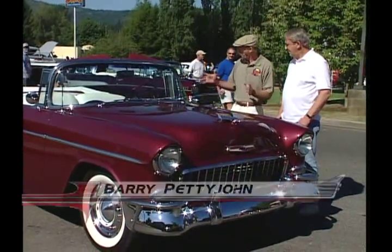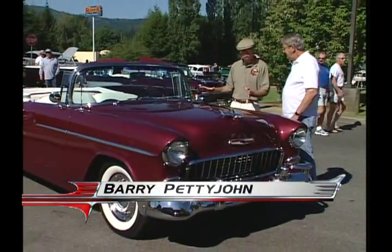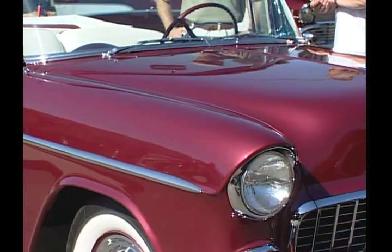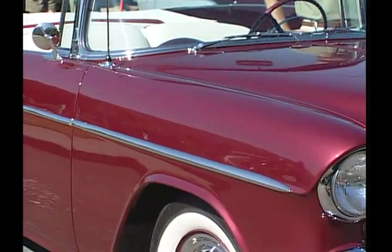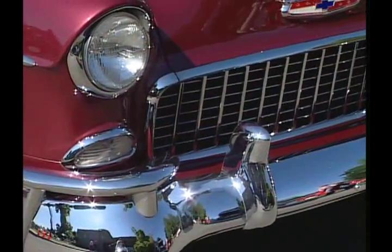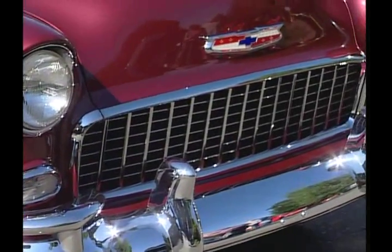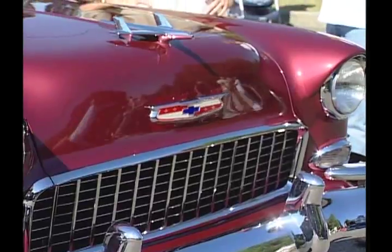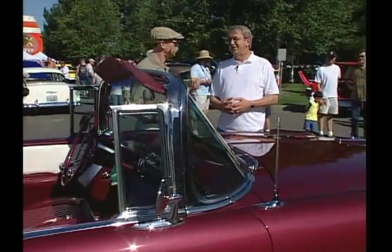Well, Barry, this is an absolutely beautiful '55. Looks pretty darn stock. Well, thank you, Dennis. It's about 95%, but the color is different. Is that a correct color? Yeah, it's Dusk Rose. It's not a common color, but I like it. I had one in the late '60s, same color, in high school. So you're reliving your youth. Oh, exactly, as we all are trying to.